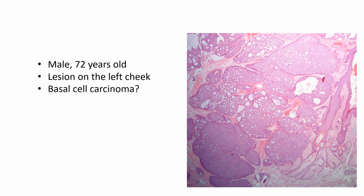We go on with another case report. A male patient aged 72 years old, lesion on the left cheek. Clinically, the clinician thought of basal cell carcinoma. We don't have a clinical picture for this one.